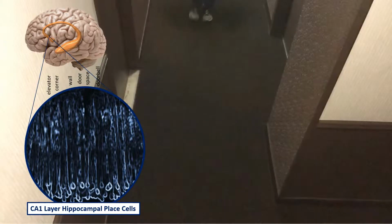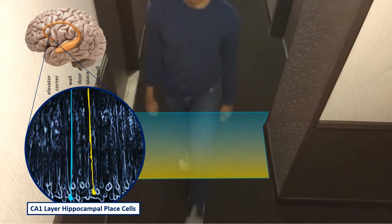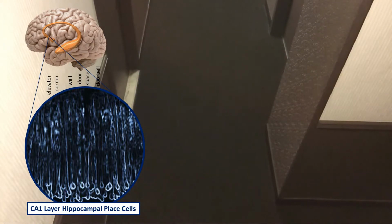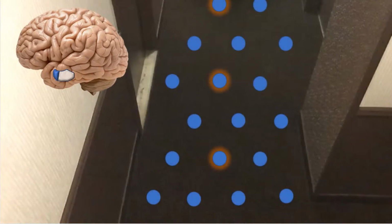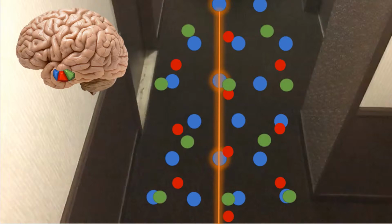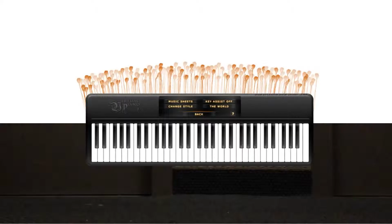As I walk down the corridor, individual place cells light up for certain sights, sounds, and smells. Grid cells fire at multiple points, dividing the space into a grid, so I can connect the dots and form a path home. Since each grid cell's grid is different, each point in space is unique, so we always know where we are.